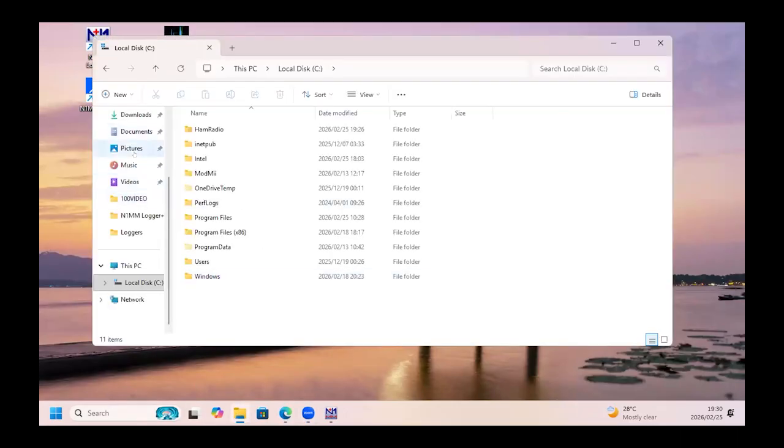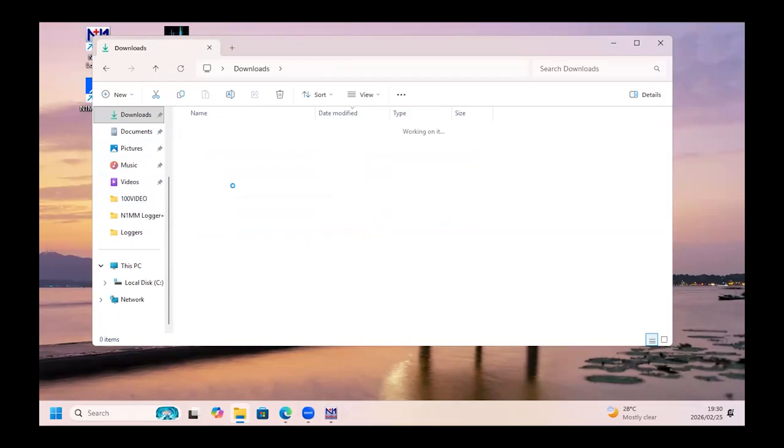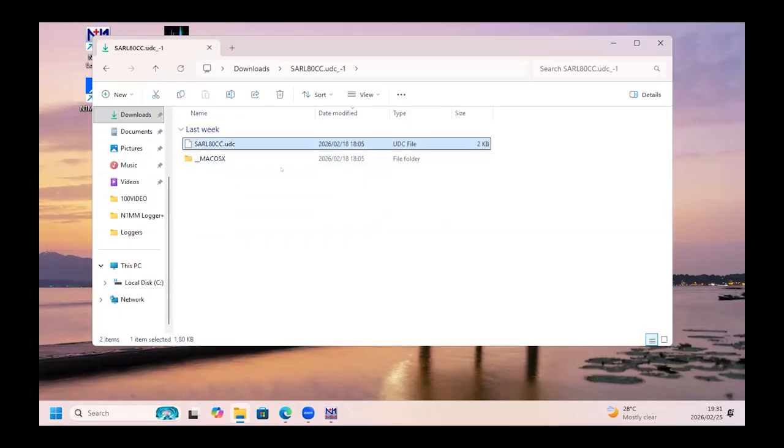You will get a zip file like the one highlighted there, SARL ATCC. So that's for the 80-meter club contest.udc. And when you unzip it, you will get a file that looks like this. So that is the template that we will need to put into N1MM for us to be able to log in this contest. And it's very easy.